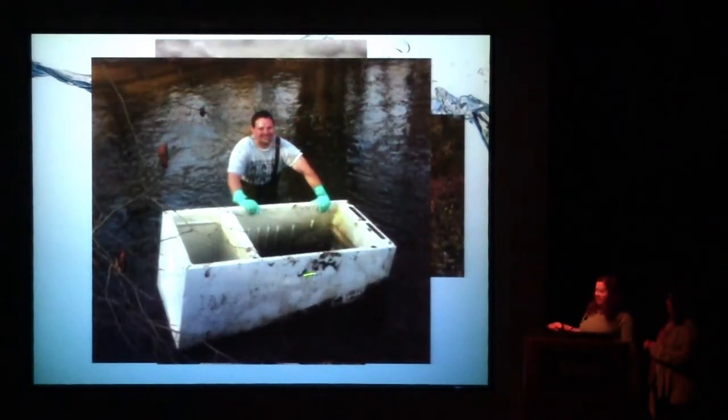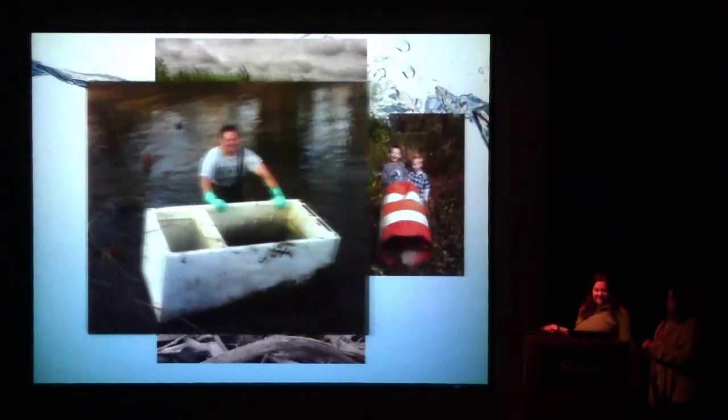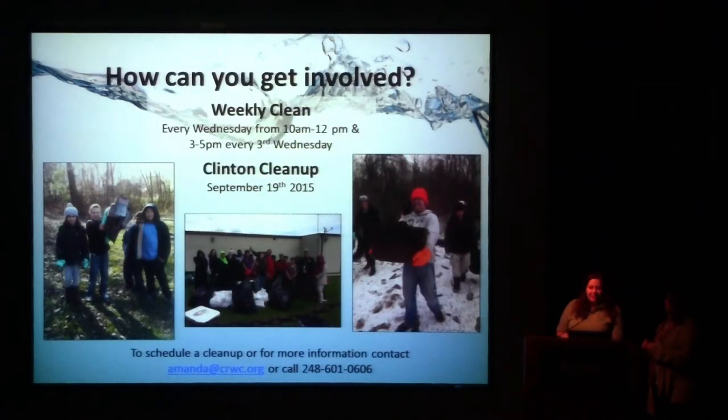And then this is a refrigerator we found. This is actually my husband. I roped him into helping out with our cleanup, and it's just to show that people still, even now, throw away refrigerators into the river because, I don't know, I guess they think it's okay to just throw a refrigerator away in the river.